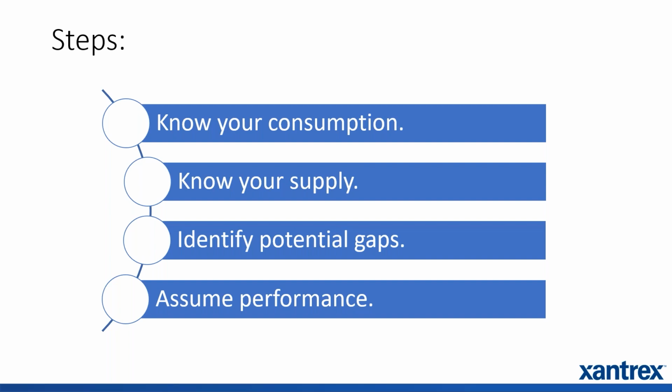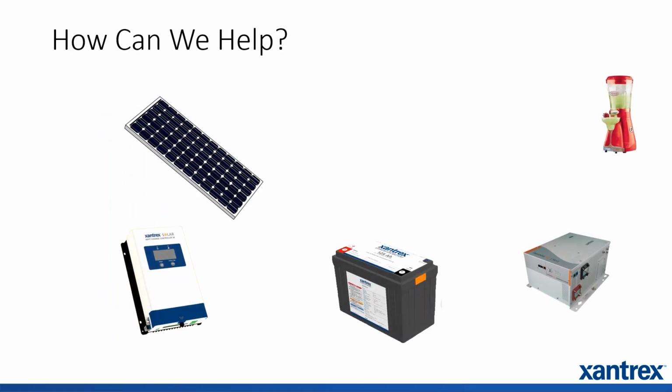So let's look at a typical energy system and talk about some of the things that can be offered to run that system. So there's our little margarita maker again. We make a full line of products that kind of go from beginning to end. And until we start making blenders, I've got to say almost beginning to end. So let's cover the typical off-grid system.